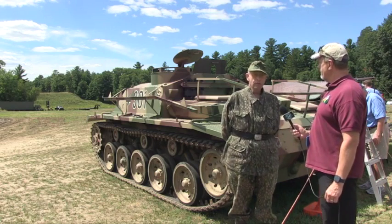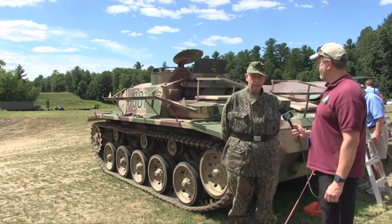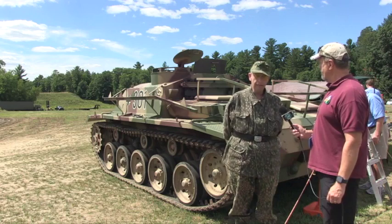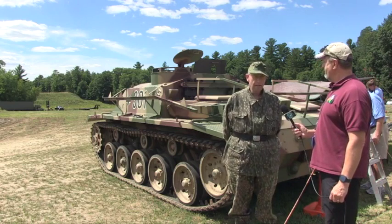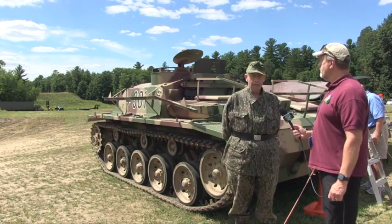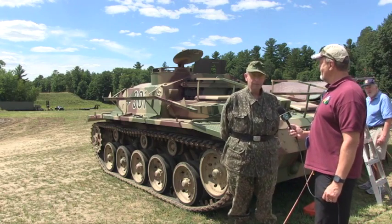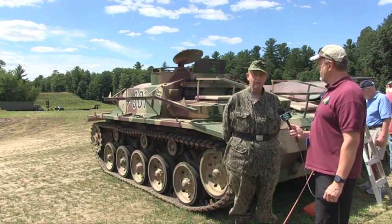We are the only German reenacting unit in the Northeast. We also have a troop truck, which isn't here this weekend. We have a staff car, and next year we'll have our own Kübelwagen. So we are a motorized reenacting group. We also use our feet, but driving vehicles and riding in them is more fun than walking.